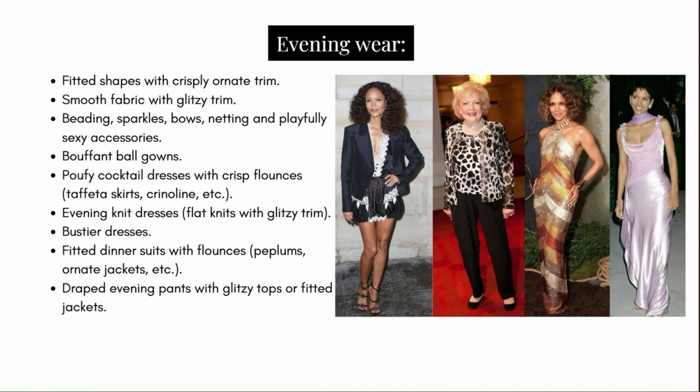Evening wear. Fitted shapes with crisply ornate trim, smooth fabric with glitzy trim, beading, sparkles, bows, netting, and playfully sexy accessories, bouffant ball gowns, poofy cocktail dresses with crisp flounces, evening knit dresses, bustier dresses, fitted dinner suits with flounces, draped evening pants with glitzy tops or fitted jackets.